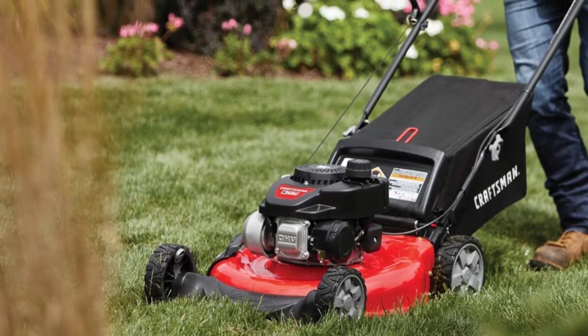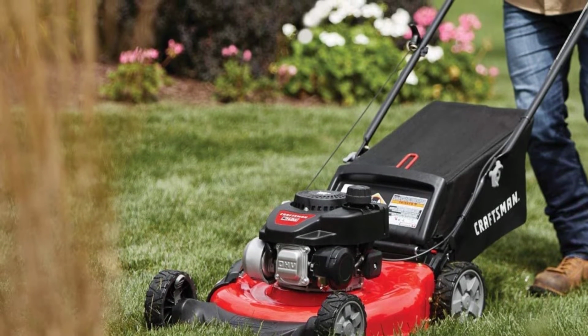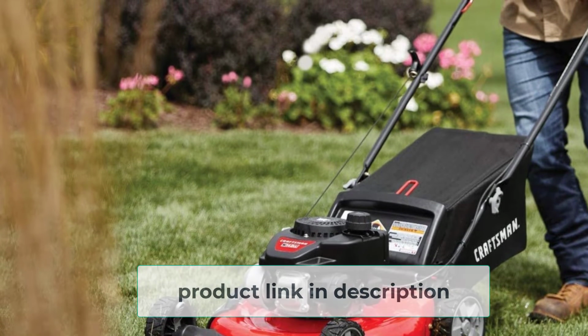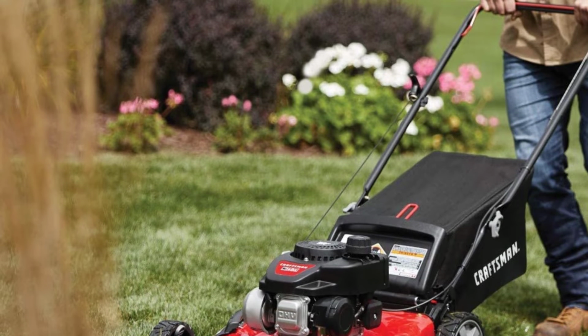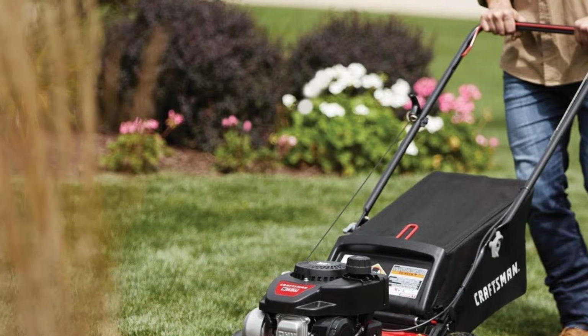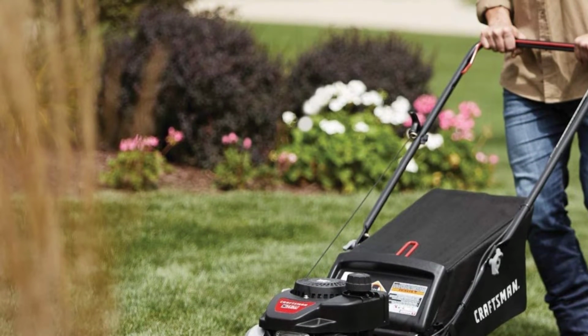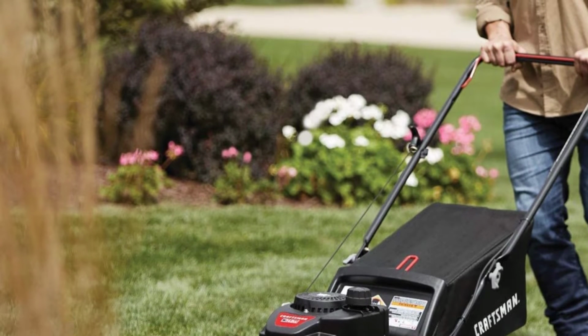The main thing with the Craftsman M105 is that it actually does a good job of cutting. In most conditions, the engine will hold up its end of the bargain and get you through. I'd always recommend keeping on top of your mowing so you're never having to cut taller grass, but if you do find yourself in that position, this will do the job. The cut is nice and even too.